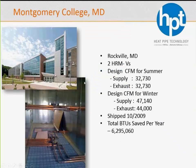Here's an example of an HRM-V in Maryland, 32,000 CFM in the summer, 47 in the winter. Saves about 6.3 million BTUs per year. If you look at the drawing on the left, you'll see multiple pipes running in this direction, and then there's two sets of pipes running off on either side. This one actually has two exhaust and one common supply. So it's a little bit of a variant on the system, which allows us to do things most energy recovery systems can't do.